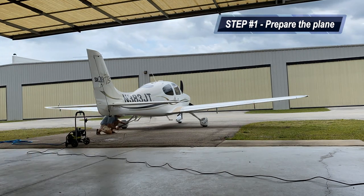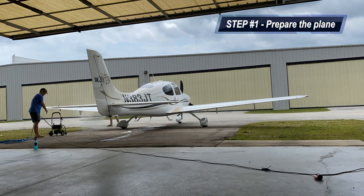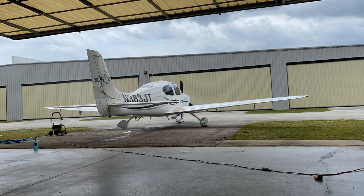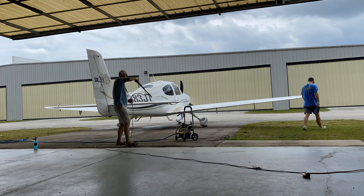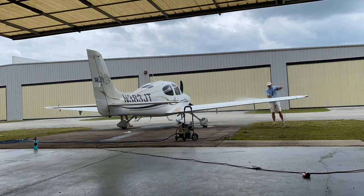Okay, if we were going to go to Sun and Fun, the plane had to be clean. So before we left a couple days ago, we got the pressure washer out and got 383 Julia Tango all cleaned up, ready for her flight to Lakeland. Didn't realize it was going to be raining when we left, but we'll get to that later.